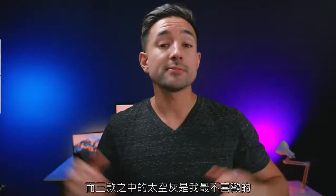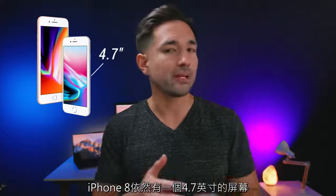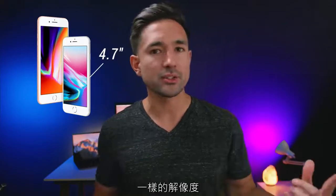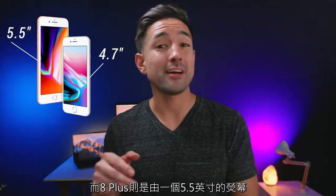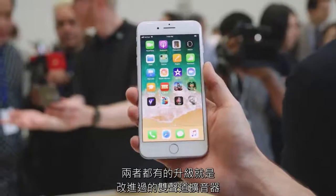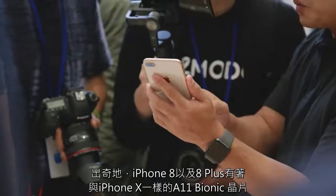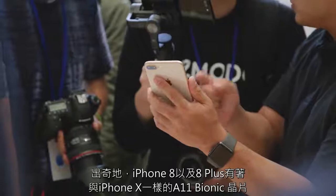Now, as far as the displays go, there definitely are some improvements, nothing drastic though. The iPhone 8 is still rocking a 4.7-inch display with the same resolution, whereas the iPhone 8 Plus is rocking a 5.5-inch display with the same resolution as well. Upgrades that both these phones share are improved stereo speakers. Surprisingly, both the iPhone 8 and 8 Plus share the exact same A11 Bionic chip found in the iPhone 10, so maybe you're not ready to give up that home button, or the iPhone 10 really isn't doing it for you. It's nice to know that you're not gonna have to sacrifice performance.